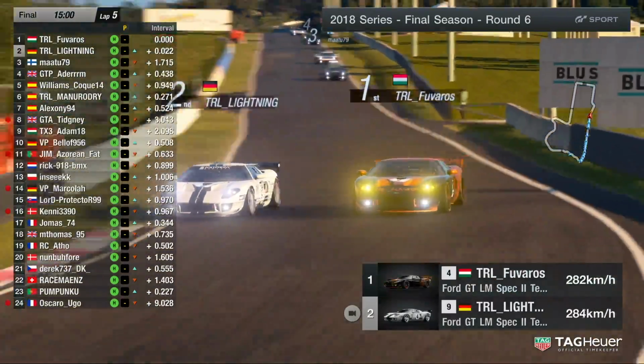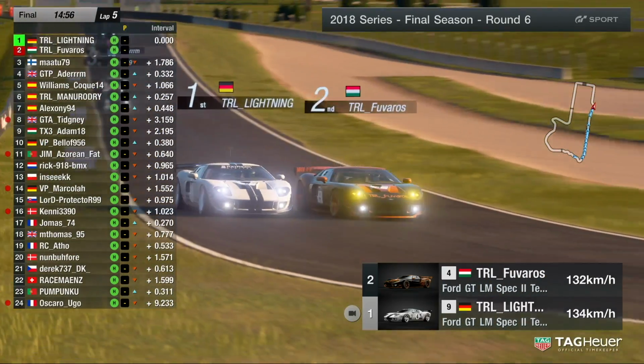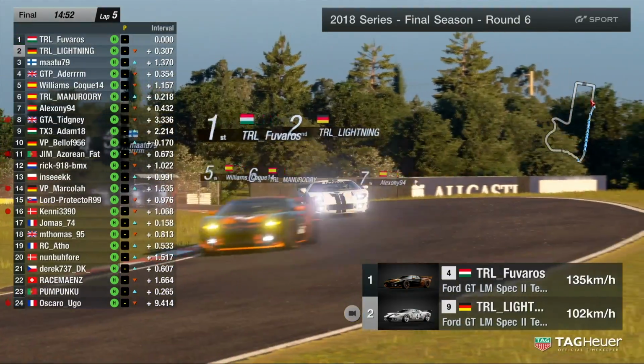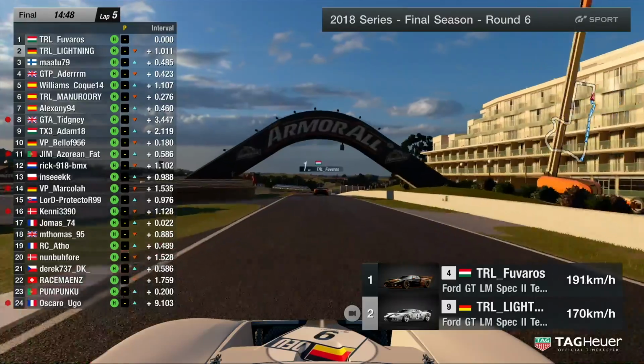Oh, here we go. Here is a move. And Lightning going through the chase there. He's going to be on the outside of turn 20. Fuvaros with the optimal line. Lightning trying to hold on. He takes to the grass. It was a good attempt, but Fuvaros, he had the higher ground.